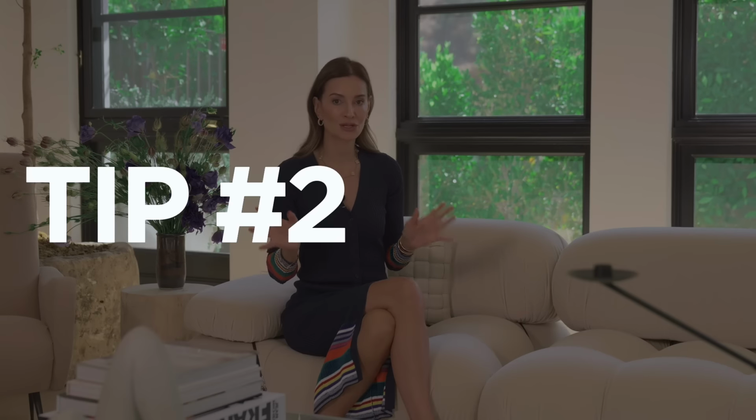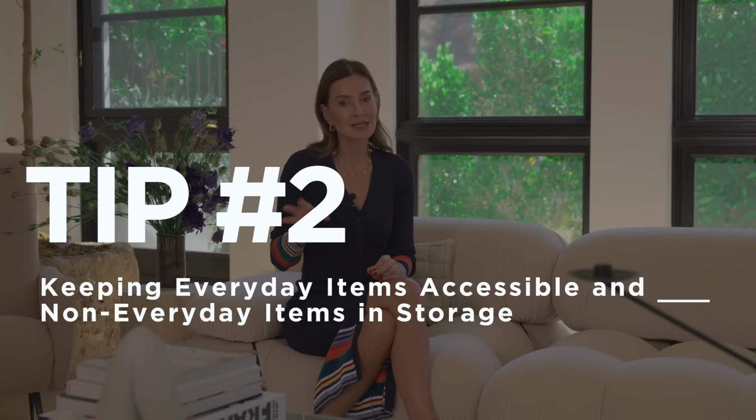All right, tip number 2, keeping everyday items accessible and non-everyday items in storage. A well-organized home is not only visually appealing, but also functional and efficient. So by keeping everyday items easy to access and non-everyday items in storage, and I don't mean off-site storage facilities, it means storing them in a cabinet, you can create a space that is both clutter-free and functional, because let's be honest, we're all in a hurry, running at 100 miles an hour, so we need to be organized.